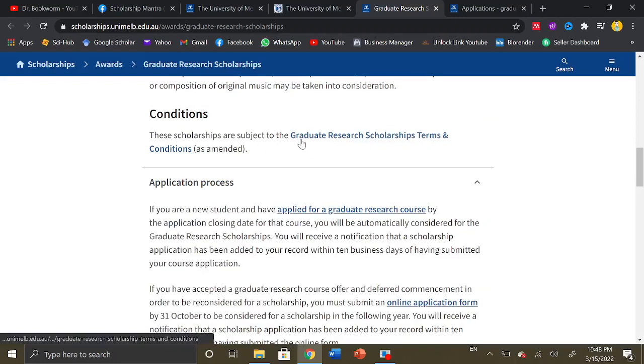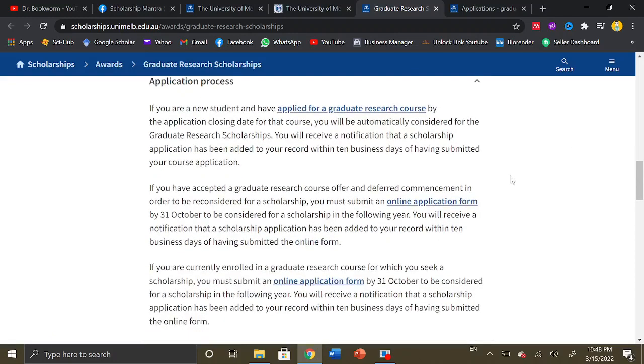So you can also read the terms and conditions in detail here. So what is the application process? If you are a new student and have applied for a graduate research course by the application closing date for that course, you will be automatically considered for the graduate research scholarship.